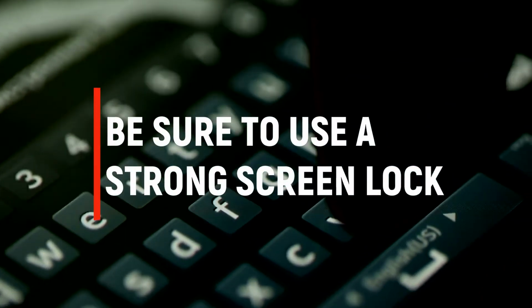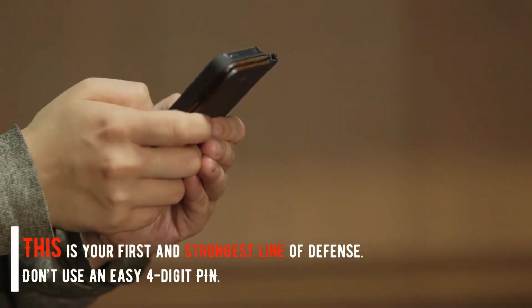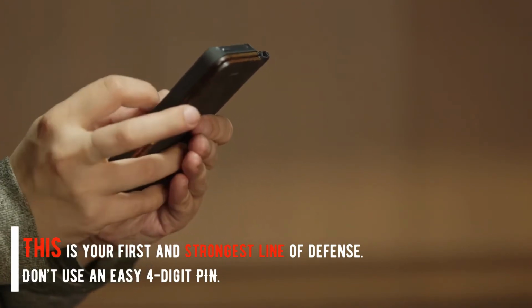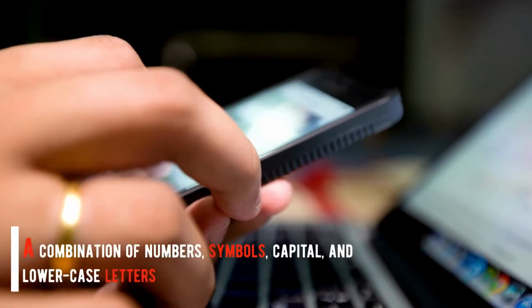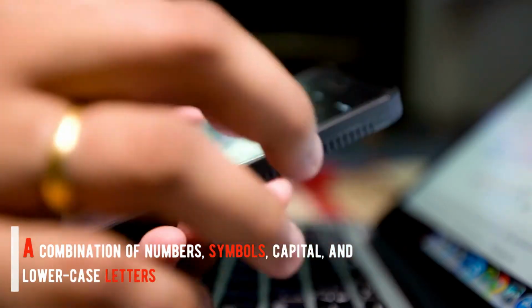Be sure to use a strong screen lock. This is your first and strongest line of defense. Don't use an easy 4-digit PIN. As much as possible, use a strong password that contains a combination of numbers, symbols, capital, and lowercase letters.